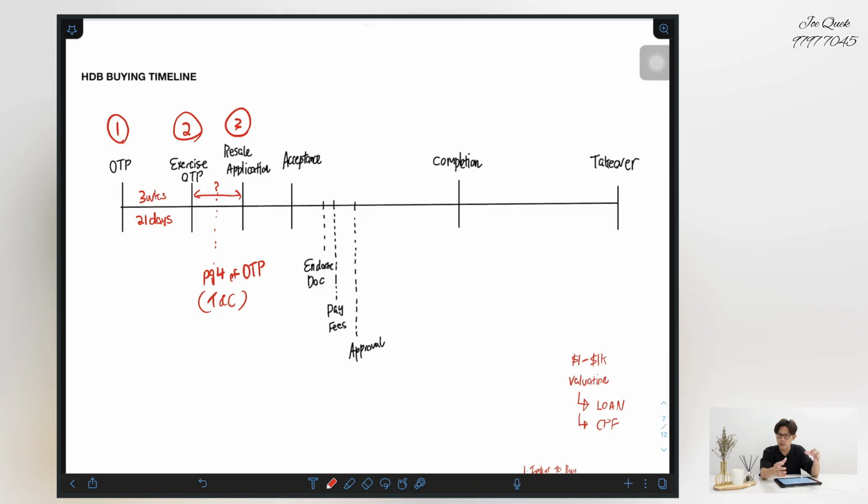There's no fixed number for this, because on the market some people say the standard is 30 days. There's no standard for this. It can be 7 days, 15 days, 30 days, 45 days, 60 days, whichever figure you want to put in. But do take note, it also cannot be too long, because during the resale application, the HLE, the letter of offer, and the valuation report must still be valid at that point in time. Do take note of this.